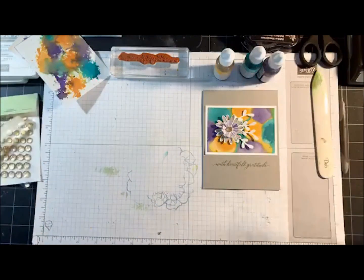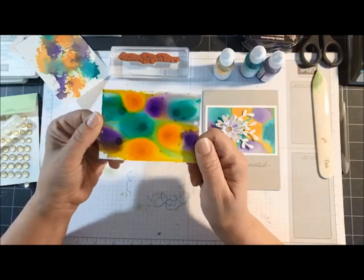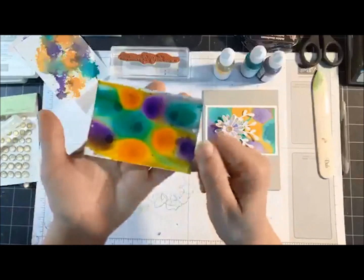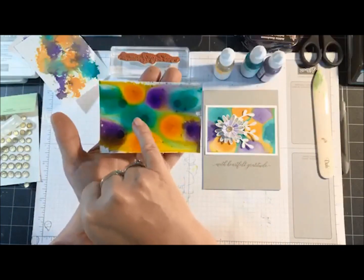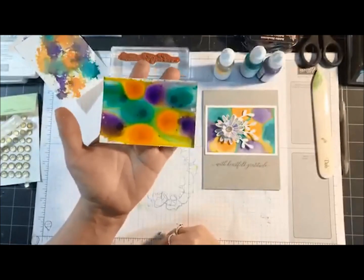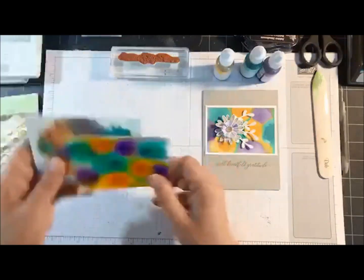And then on this one, this is actually photo paper. I wanted to see if the photo paper would work as well as the glossy paper did. And as you can see, it left little dots where I added my drops when I first put them on. So the photo paper does not work as well.